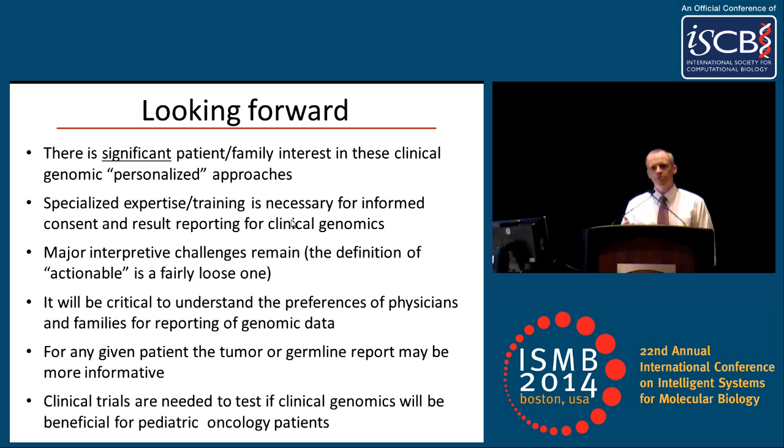As I mentioned, there's huge family and patient interest in these types of approaches, which puts a significant onus on us to do it in a responsible way. We have a mechanism set up, with genetic counselors and facilities and follow-up available for those types of results. Obviously, there are huge interpretive challenges that remain, both in terms of what we consider the pathogenic or clinically important genes, and also in terms of this vast array of data that we really don't know how to interpret at this point. We're trying to spend more time figuring out not only how to use those, but what the preferences are for these patients. Currently, we're using the same test to design prospective clinical trials to see how often we can find anything that will actually help our kids.